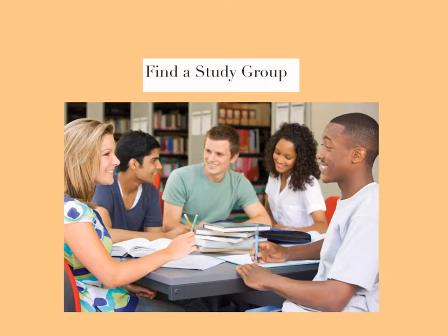Okay, and the 7th tip I'm giving you is to find a study group. Studying with other people is a great way to make sure you're not missing anything. And if you read articles on student success, students who study in groups are often better off than those who don't. And that makes sense because everybody tends to remember something different. And people have different strategies that they can share. So if you have a weak point, someone else might be stronger, and vice versa.